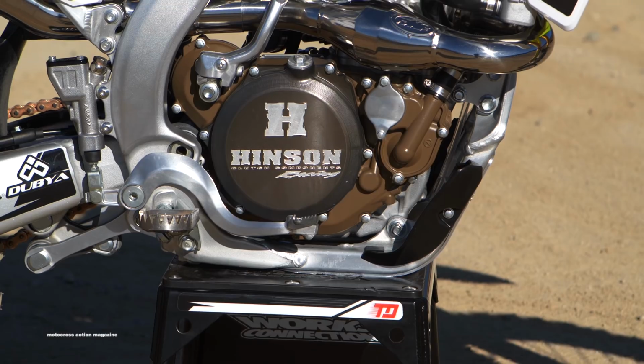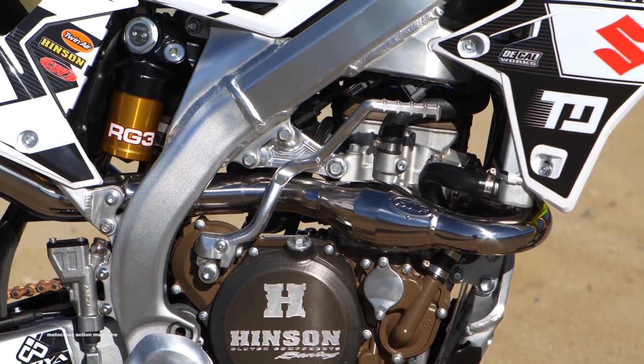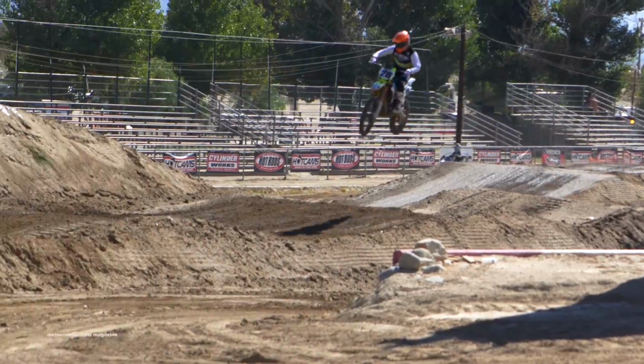So I think there's a lot of attributes to this bike, and getting it to handle is definitely one of the most important, but the chassis just feels so planted and stable, and you know what it's going to do.